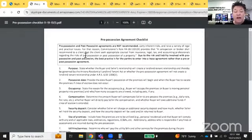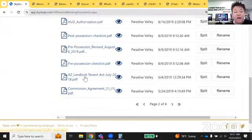There's a pre-possession checklist. If somebody's going in early, honestly, this would be the one I do not recommend, because if the deal falls through, trying to get that person out of the property is simply not easy to do.